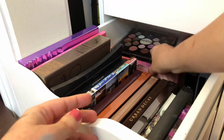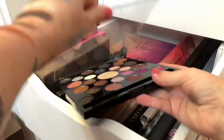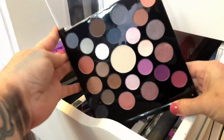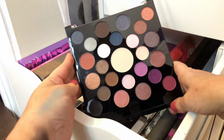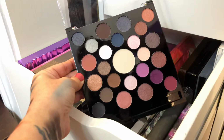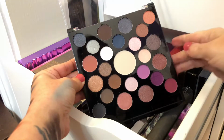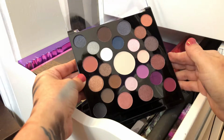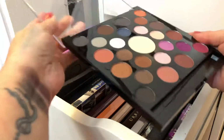And then I do have some drugstore ones just because they wouldn't fit in my affordable drugstore drawer. So I have this one from BB. This is actually a really pretty compact, well, not compact, but all-included eyeshadow palette, and I've created quite a few good looks with this. I got this at Burlington Coat Factory per Sabrina's recommendation.